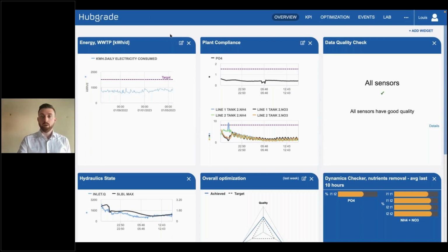Two things that are important: you've got one, which is the data quality check. Indeed, digital tools are only as good as the data they're fed with. So every data point coming into Hubgrade Performance Plant gets checked by the algorithms to see whether it is satisfactory or not and can be used for the optimization. If not, it is sorted apart and taken out of the equation. They're listed here, and so you can go and do targeted maintenance for it.